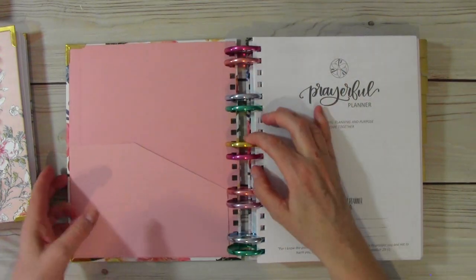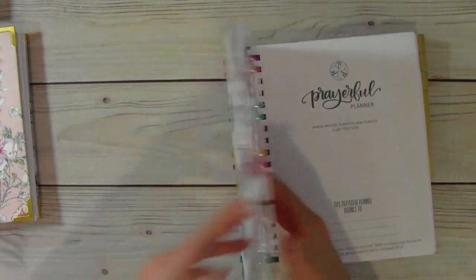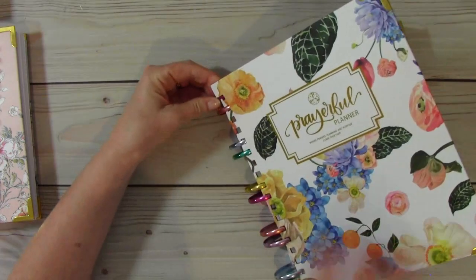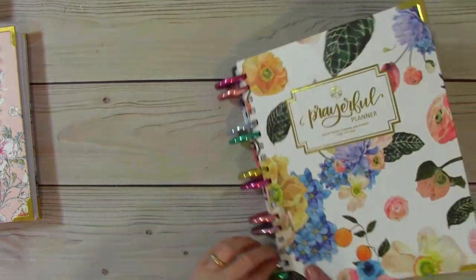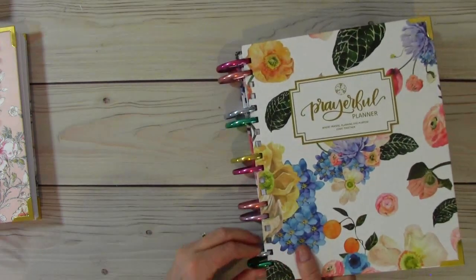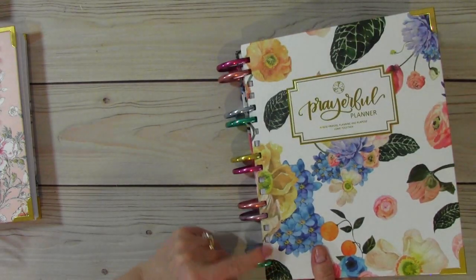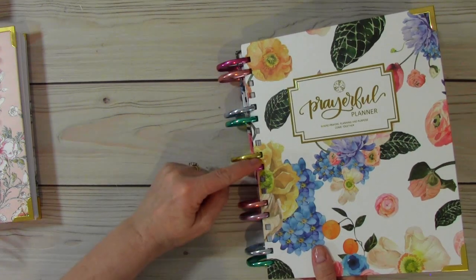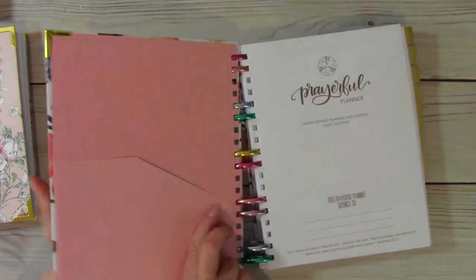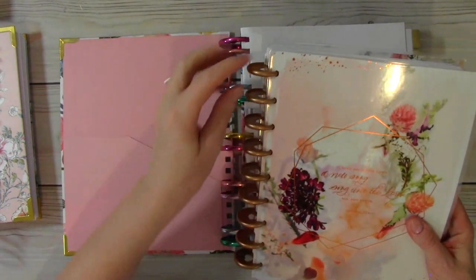And so after I got these off the coils and all the papers off the coils, then I had to snip each one of these. So you do every two, you skip these, and then you cut into these just like you would if you had a regular Happy Planner. So let me share this with you. See?